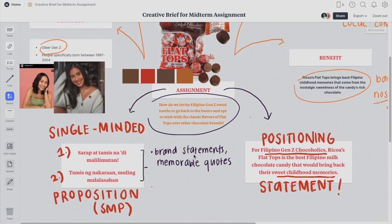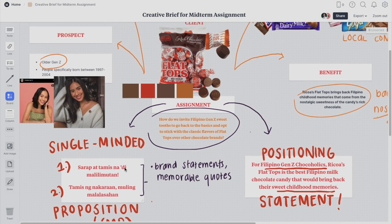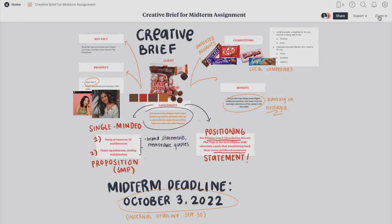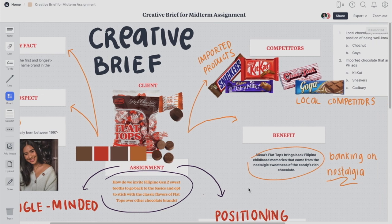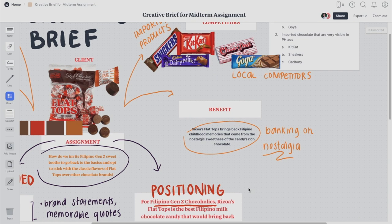I used this board to brainstorm with my groupmates, so we added a lot of inspiration photos, some memorable quotes from the company's branding, as well as the product's branding colors and design. This really helped us generate a creative brief fitting for the task at hand. And this was the output from our brainstorming board with Milanote. I was really happy with the final brief that we made, and it was all thanks to Milanote.